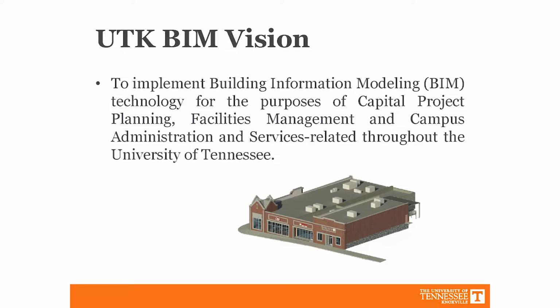It will improve our space data management. We're currently managing our space on Archivist. We would like to integrate Revit into that. We feel like it will also improve how we maintain our buildings and our grounds and our utilities. And then since I'm the GIS coordinator, I would like to see both GIS and BIM integrated as well. So that's kind of the goal.